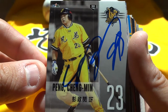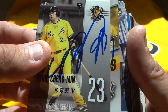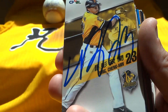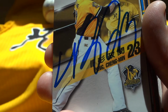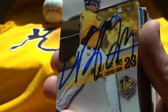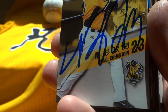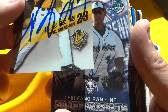This is probably my favorite set, the 2016 design. I think the autographs really turned out good for that set. But the 2015 set, I believe that's 2015. Yeah, the 2015 set turned out pretty good too. The only weird thing about the CPBL cards is it seems like they're a year behind with the release dates of the cards. So this year, the 2018 season, those cards will probably come out around 2020. And that's the last one we have of Cha-Cha.